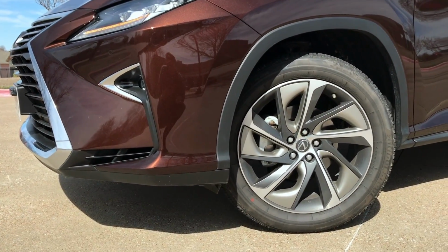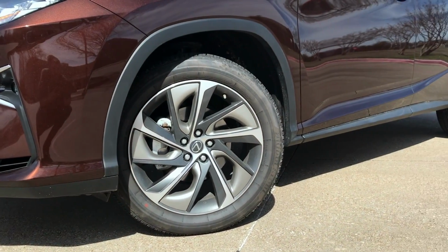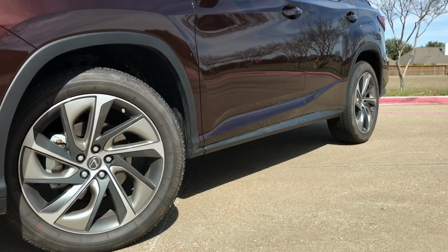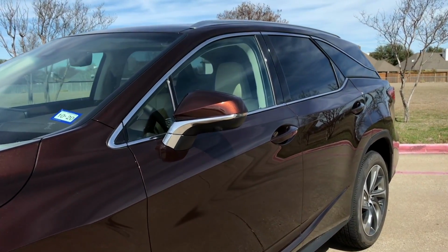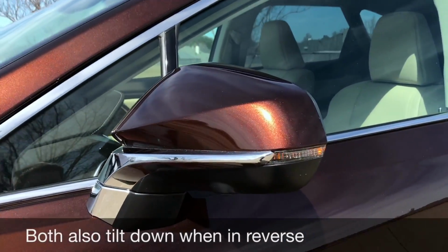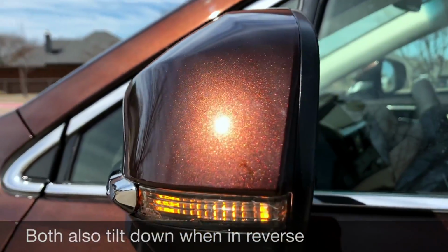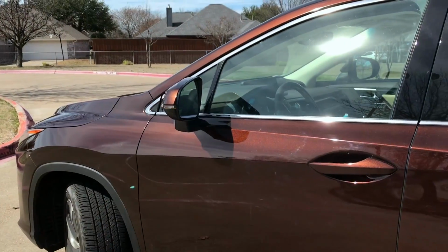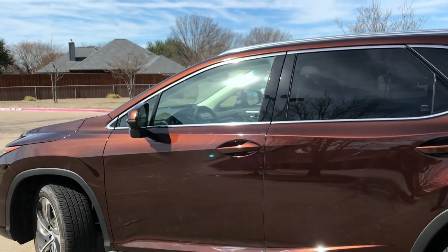When it comes to the wheels, Lexus gives us three different options. We've got these 20-inch wheels. They're 20-inch no matter what, just different styles and different looks to them. The mirrors on our RX are power folding, auto dimming on both sides, which is really nice. And then optional, surprisingly optional, is the blind spot monitoring, which we do have. And of course, you've got your turn signal in there as well. I'll show you Lexus's smart key system in a little bit.